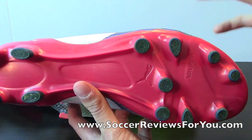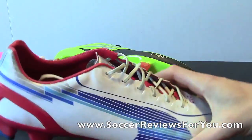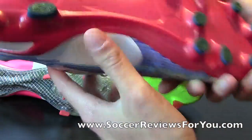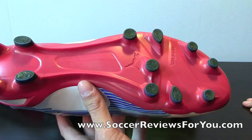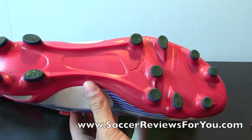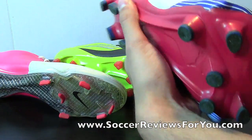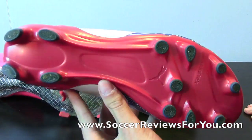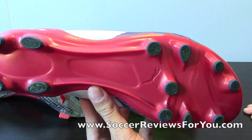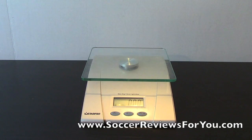It provides the best of both worlds as far as conical studs, which will provide plenty of side to side turning motion, while the blades are going to provide plenty of outright grip when pushing off, which is great. Again, this is probably the most flexible of the sole plates, which is something that I really like, and really gives the shoe a comfortable feel when running, and also takes away from some of the break-in time on the evoSPEED.